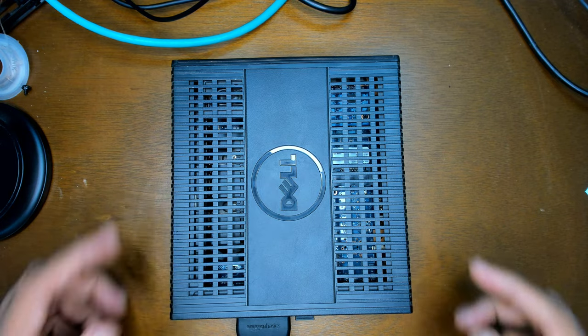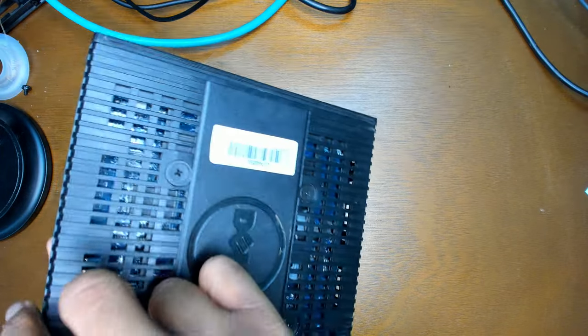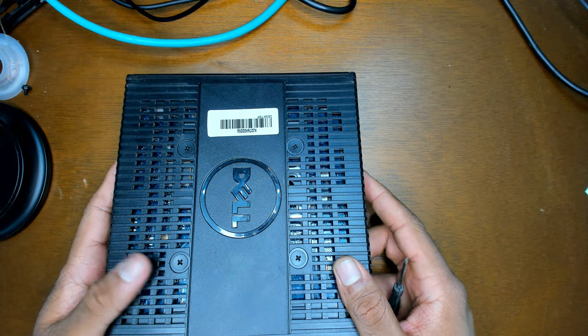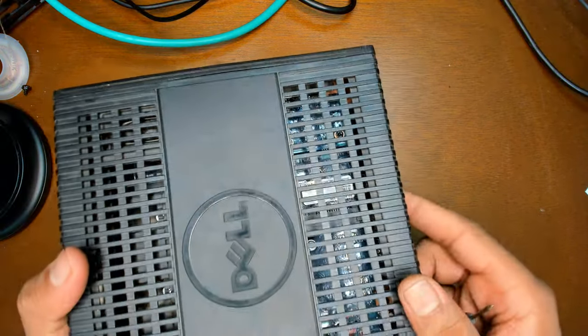I've been kind of on a lookout for these things. These are like old thin clients. Sometimes you can get really, really surprising hardware. But this one's a bit more normal. This is x86. So let's start from the beginning.